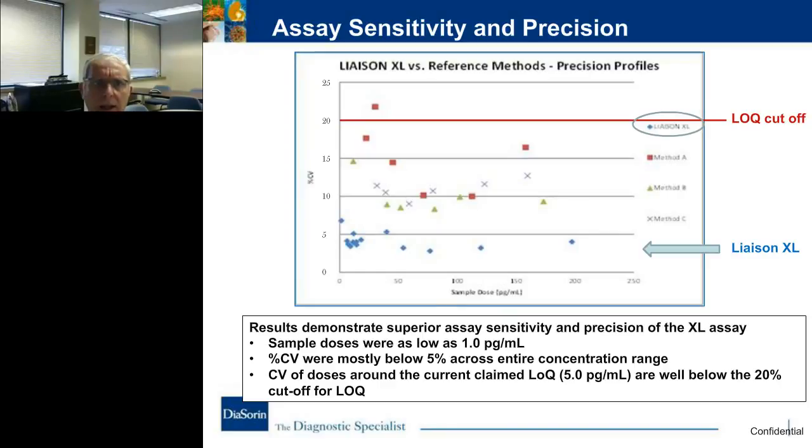And as you can see, the CVs of all the other methods below 30 picogram per ml are extremely high, up to more than 20% in one case, and between 10 and 15% with all the other methods. Whilst even at a very low concentration, at 5 picogram per ml, we had CVs below 5%.